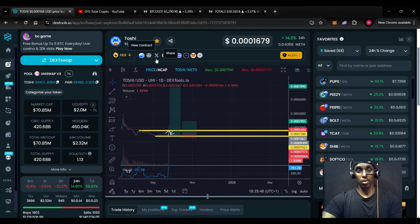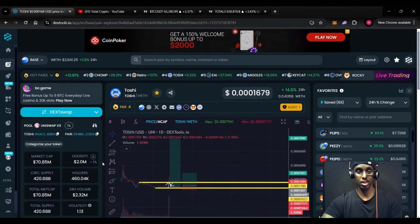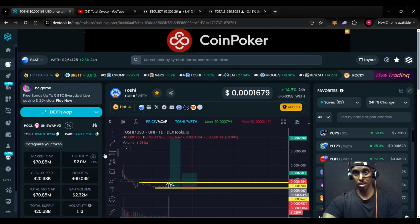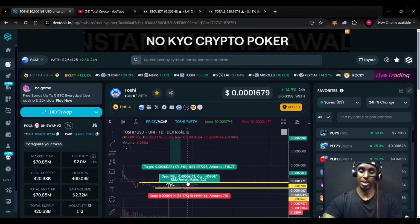Is there a huge demand for it? Not particularly, but it is picking up traction, and it's certainly picking up volume as well. So we never know guys, maybe in the next couple of weeks we could see some crazy price action for Toshi going forward. But until then guys, I would just simply wait until we pull back before we enter.